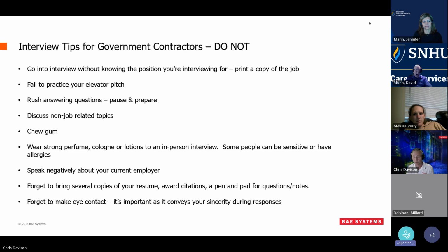Make sure that you do not forget to bring several copies of your resume. Keep them in a folder. I like to tell people, bring in a binder. You don't have to bring in a roll-in suitcase or something to an interview. Just a binder. Leave all that in the car. If you want to bring a laptop bag, great. Awards, those citations, you can have a copy of those in your bag as well.